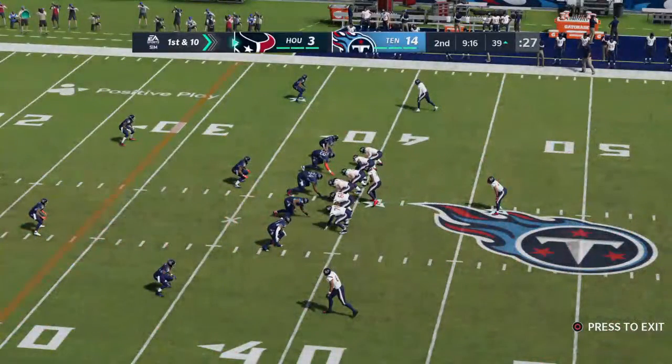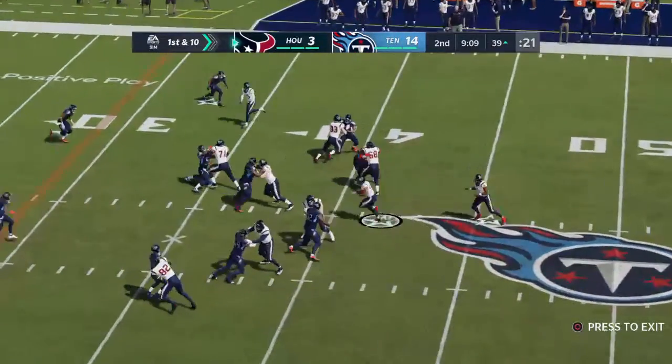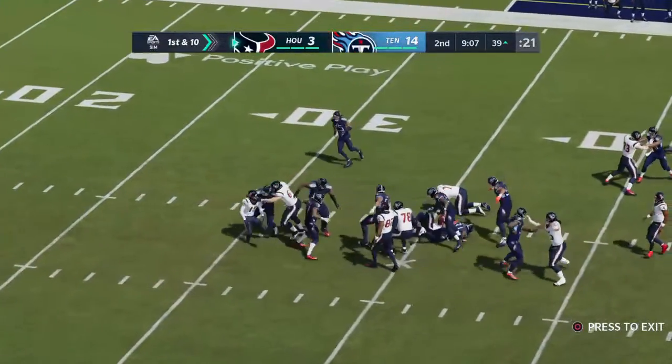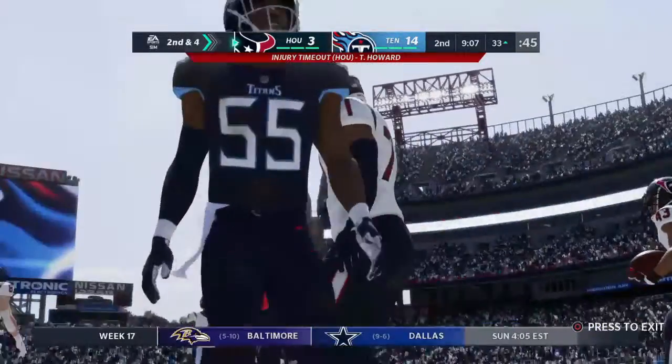So operating from Tennessee territory now. Here's 1st and 10 at the 39-yard line. Now a handoff here to his running back. It's a 6-yard pickup, and it gets him to 2nd and 4.